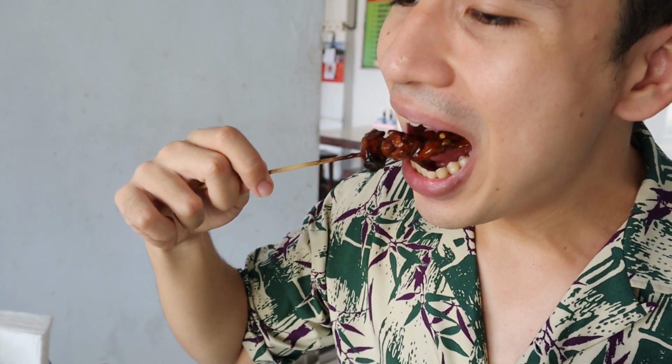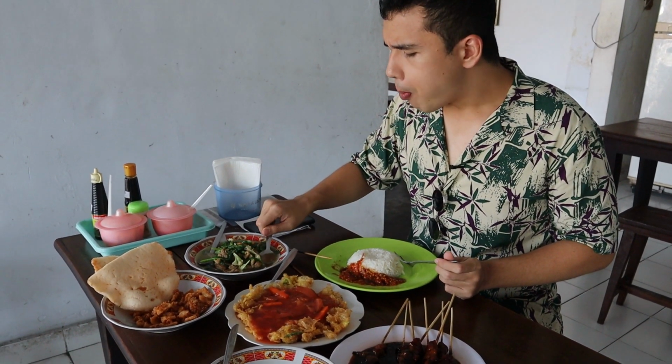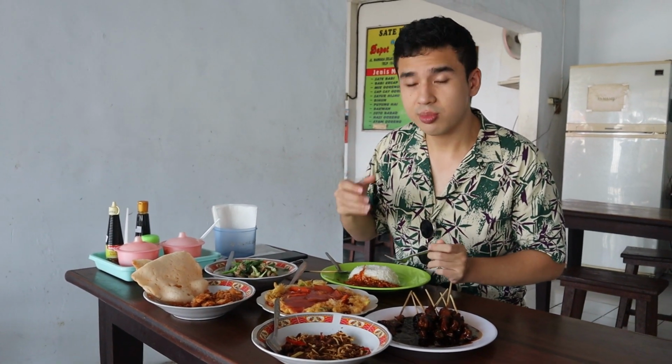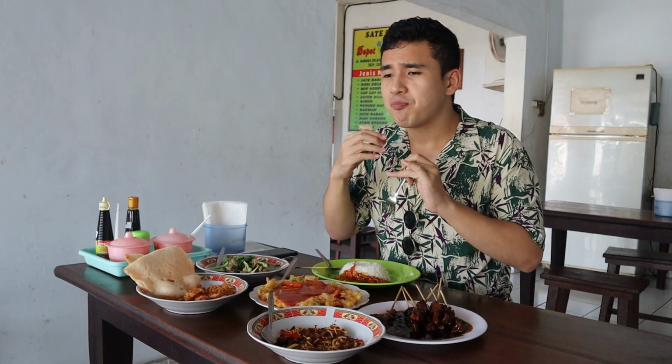Now let's try the whole thing with the sambal and the fat bit at the end. Ooh. Again, meat is very tender. The fat just melts in your mouth, and the whole sweet, savory, spicy flavors from the sauce, from the chili, and from the meat itself just combine to this beautiful mix of flavors in your mouth.